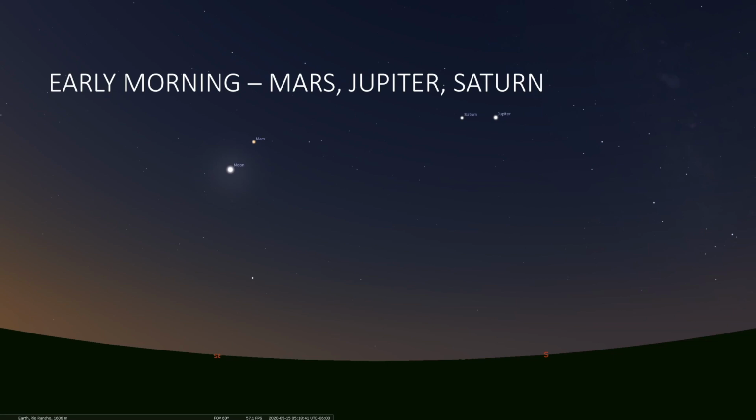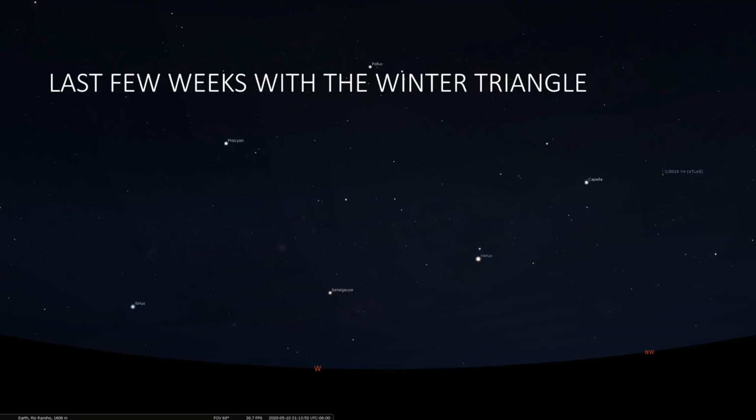This is on the 15th, but you'll be seeing this throughout the entire morning. We're looking east-southeast. This particular image is from 5:15 in the morning, give or take. So you're looking just before sunrise. You can see the sun already kind of rising in this image. You probably want to be up around 3:30 or 4 to see these objects rising up above the eastern horizon. So you got to be either a really, really late night owl or an early morning person.